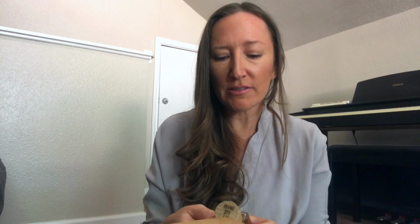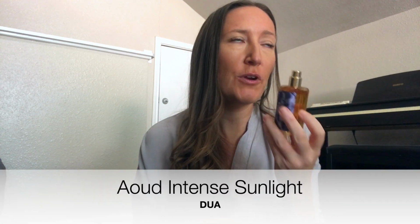Next up, we've got something from Dua. This is the Oud Intense Sunlight. It's the dupe for Fragrance de Bois Oud Intense, I think it's called.